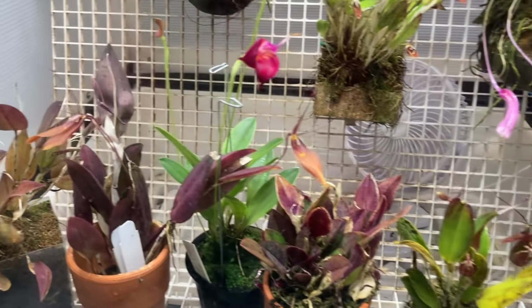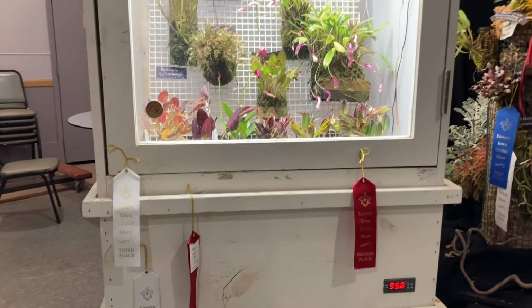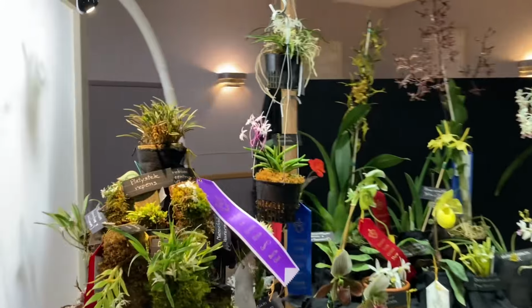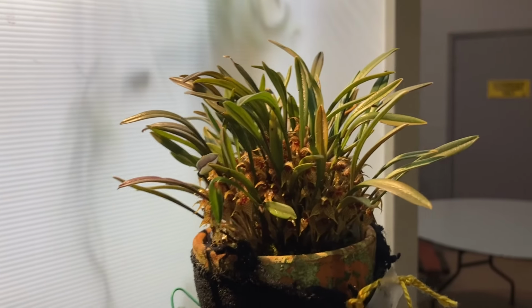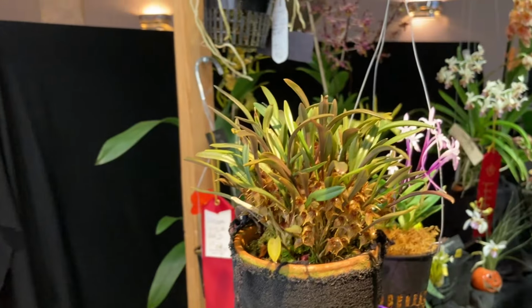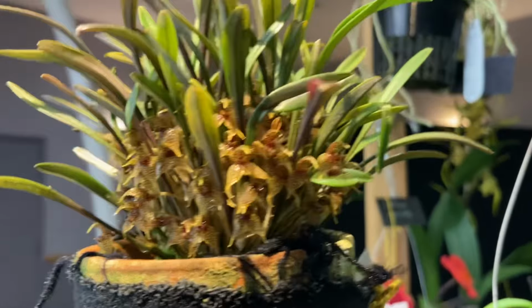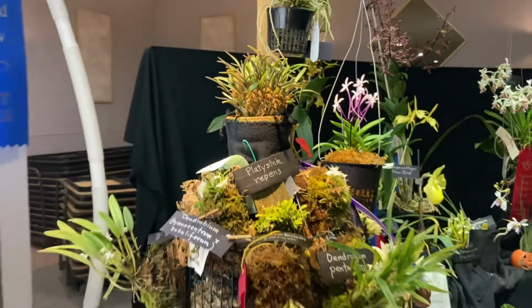You can see right here, a lot of Restrepias. I got some Scotch tape and I ended up taping the winning ribbons to the outside of this box. And then this was our best of class for that. This is a Dryadella. I don't know what species it is, but it's a Dryadella. Let me see. So here's our best of class. It's not the Platystella repens. I don't see a tag, but look at how many flowers are open on this Dryadella. That is pretty amazing. And I really liked how they put it on the top of this moss pole.